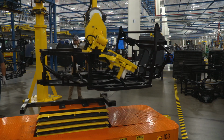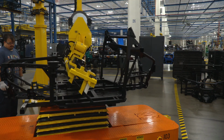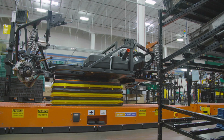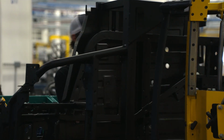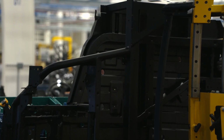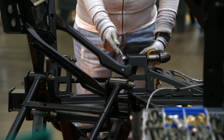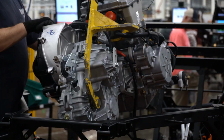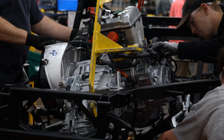The frame is placed on the carrier, so employees don't have to do any heavy lifting. The cart is what we call an AGV. It's an automatic guided vehicle. At the beginning of the line, the new skid plate is installed, followed by brakes and some controls. Down past that is where the engine and transmission gets dropped into the unit.